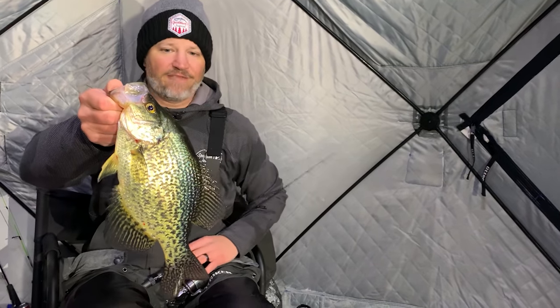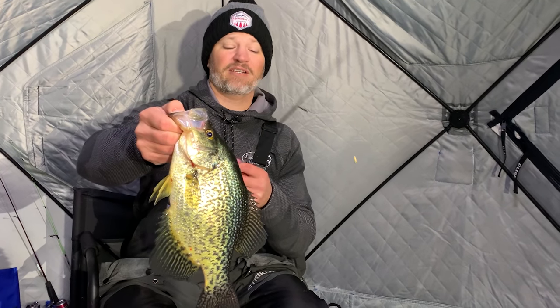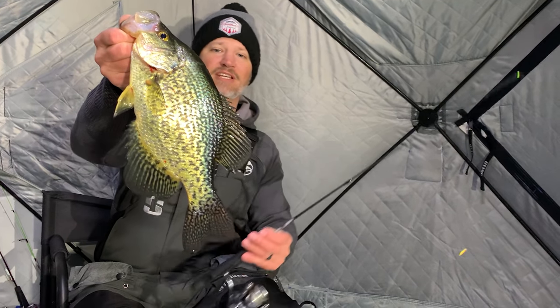I'm telling you what, if it stays like this and we're using these tiny little baits, this is gonna be fun. I'm using one of Kramer Custom Rod's 6-shooter, which is about as small as he makes for ice fishing sticks. Really finesse rod, awesome first fish. Let's get him back in there.